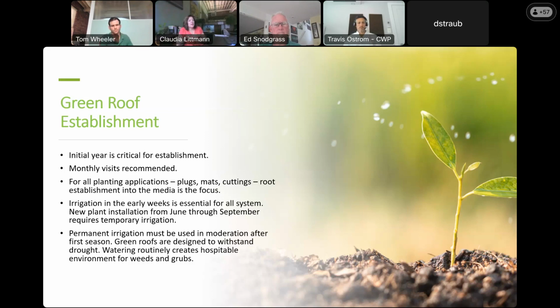And then, of course, the irrigation goes hand in hand with that root establishment during that early period. There was discussion about permanent irrigation systems. We do see some extensive green roofs outside of the district with permanent irrigation. After that establishment period, the green roofs really are designed to withstand drought, and having that permanent irrigation on with regularity, as you would on a grade landscaping application, is really just creating a hospitable environment for weeds. And also what we're finding is grubs. Grubs really like that wetter soil. So once your green roof is established and extensive, running that permanent irrigation really isn't how it's designed, and isn't necessary.